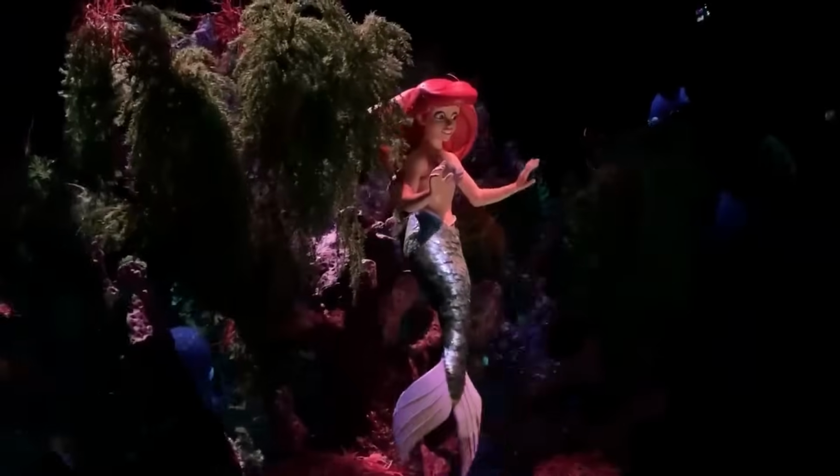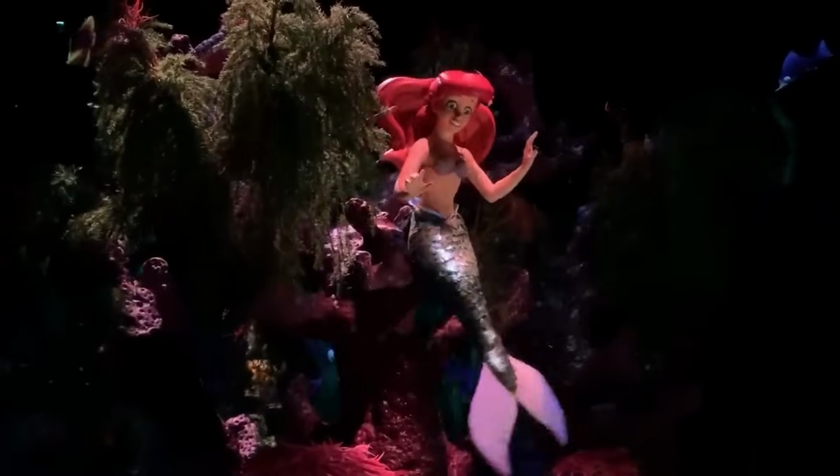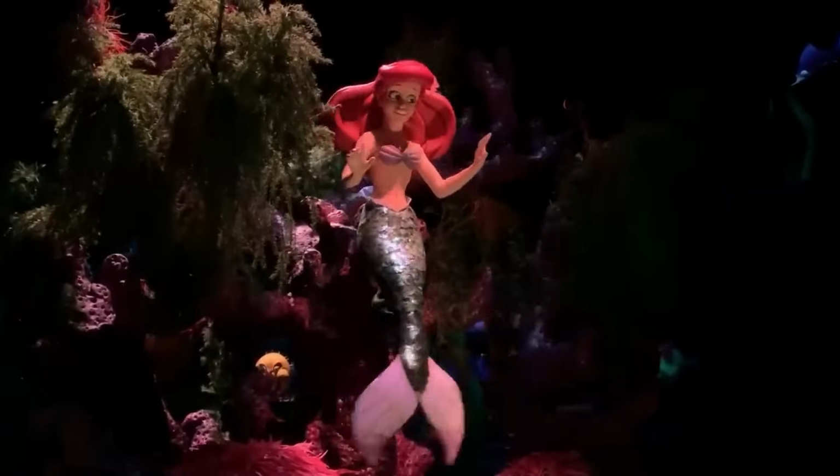The tricks used in this ride to make you really feel underwater show the ingenuity of Imagineering, down to the Atlantean animatronics having this flow about them that truly makes them look like they are swimming, especially when you compare this to a ride like The Little Mermaid, which never quite achieves that effect realistically.